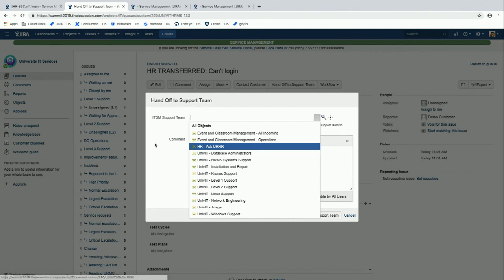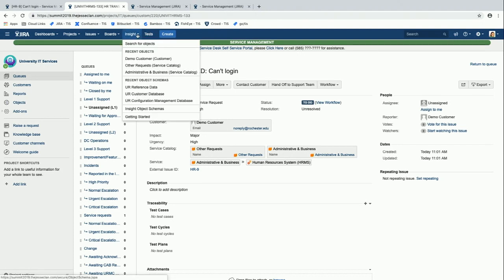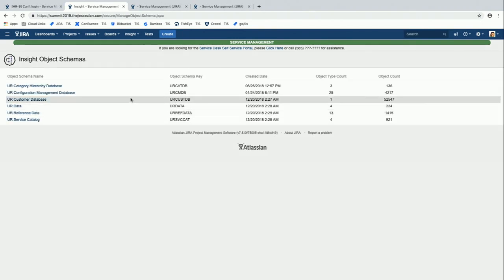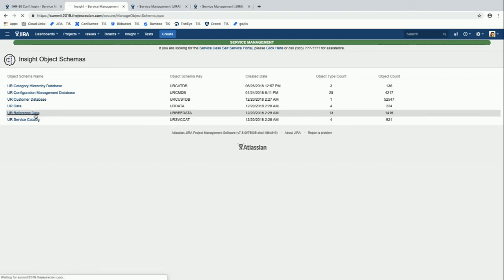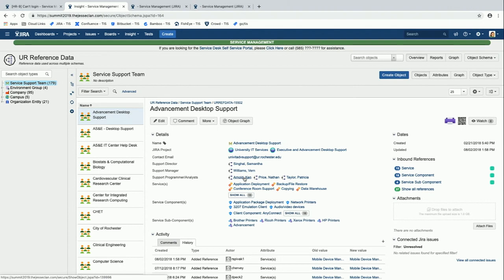All right, so I'm going to dive into what I call the brains of our platform. And it's basically a bunch of metadata and data about our environment. So we have things like our configuration management database that has assets. We have our customer database which has all our individuals that we know about. We have reference data, which is our support teams. So when I look at our support teams, I have people on there. I have our services on there. This is how we're making those decisions in service desk of how to get the ticket to the right people.